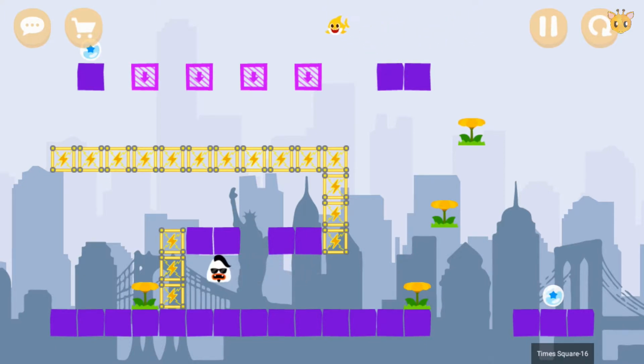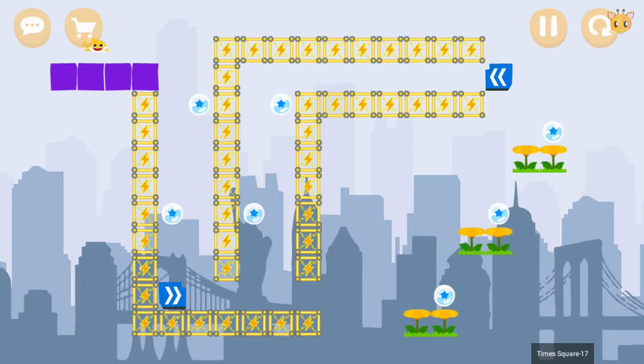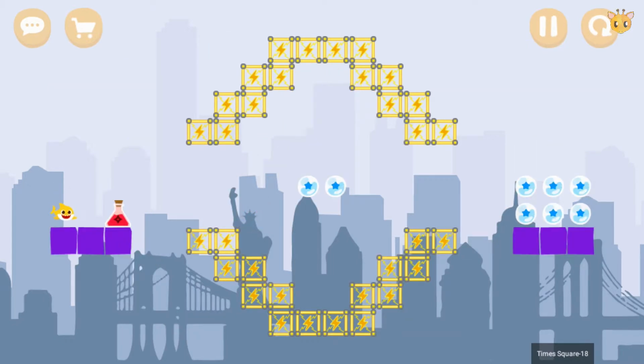And then we can jump to the right side, to the platform with the star bubble. The last one is missing. Oh, what's that? So many thunder blocks. Be careful. Great, you did it. And now we have to touch one more time on the screen. Great. Oh, it's time for the red potion for our super, super ninja skills.